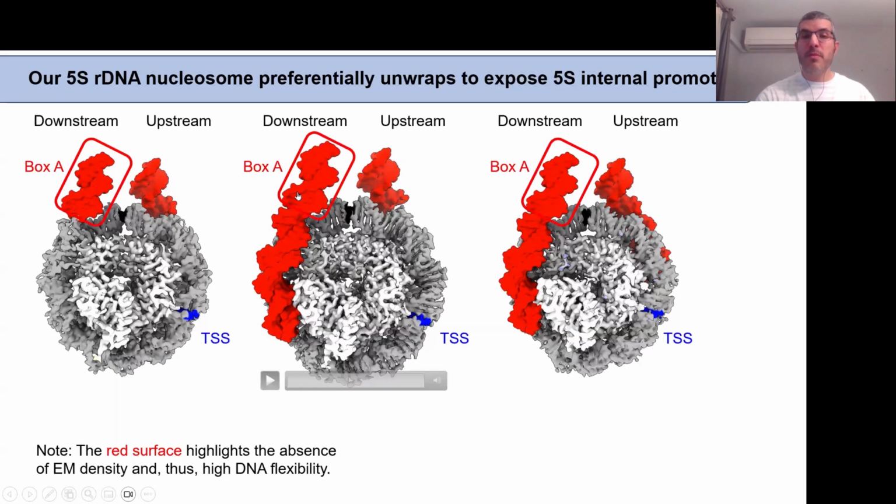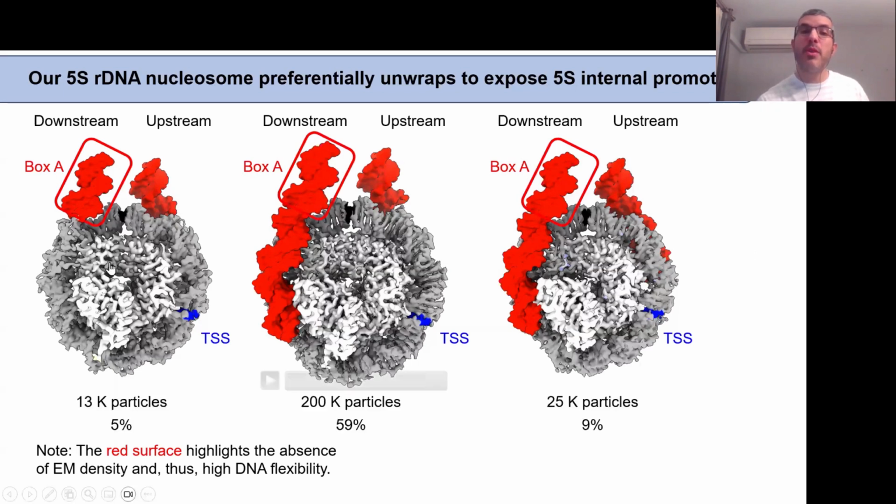Other important piece of information is the percentage of particles present in our structures coming from the same sample. So most of the particles are unwrapped. So altogether, I think we can state that the 5S nucleosome preferentially unwraps through the downstream side, exposing the box A, the internal promoter, in vitro at the mononucleosome level, of course.